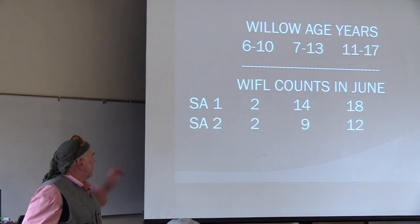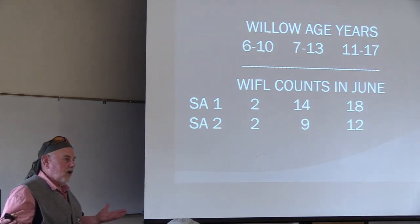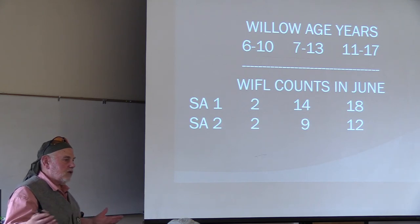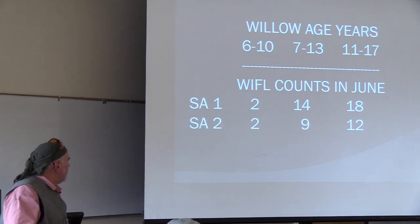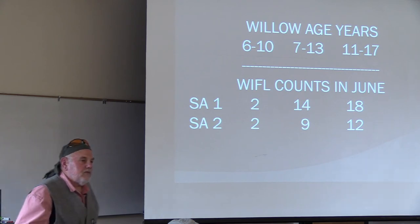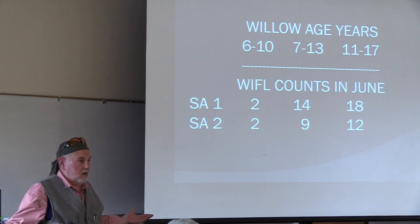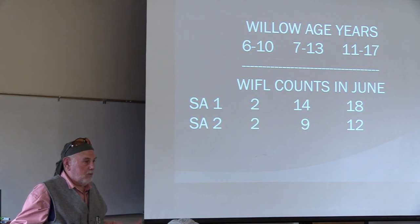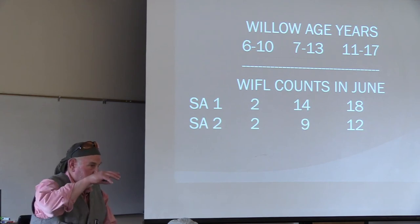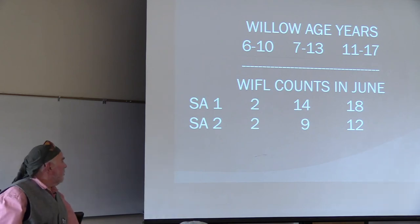All right, we're going to look at these now. Unfortunately, I had to use classes because the reaches in the subarea have different ages, because the reach is done at a time. So look at this. This is pretty impressive. Subarea 1, 2, 14, 18. 2, 9, 12. So in this case, we see vegetational development, the willows growing. Got to remember, this wasn't even a tall fluvial shrub. It was a meadow, because the willows are only this big, right? But they grow up. So that's an interesting development for that species.